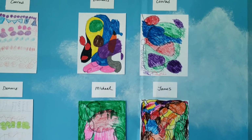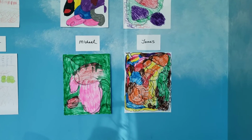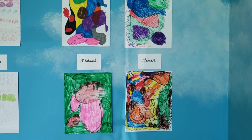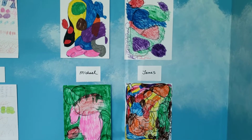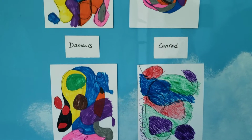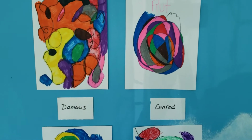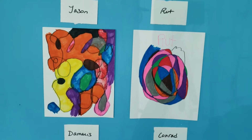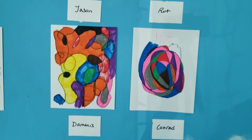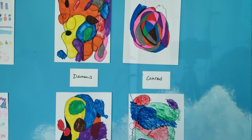This was also a really fun project because it was a little challenging to keep your pencil on the page the entire time that you're doing this, because your instinct is to pick up your hand and create another shape. I think they did really well with this. I love it.